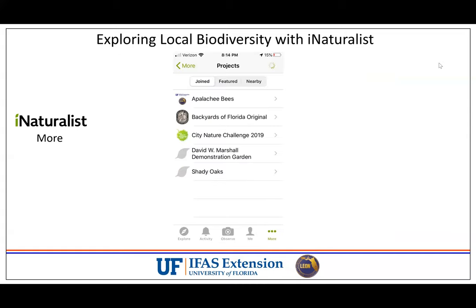The only thing left in the iNaturalist app to look at is this more button down at the bottom. These are all the projects that you have joined. You can look at projects that are featured, so they might be wanting you to participate in some particular project. And you can also look at nearby projects. So if you are somewhere and you're like, hey, what's around here? In addition to explore, there could be some nearby projects that you could participate with or contribute to.